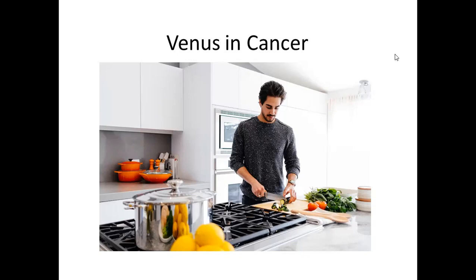Also gain through houses, land, or parents. Mediumistic gifts. And the last one.